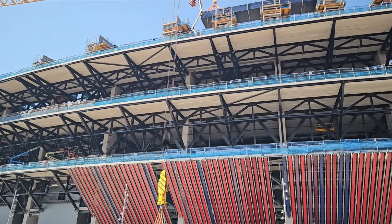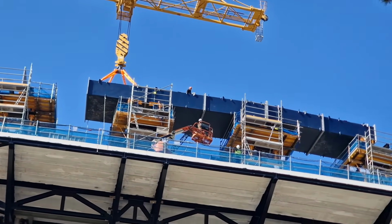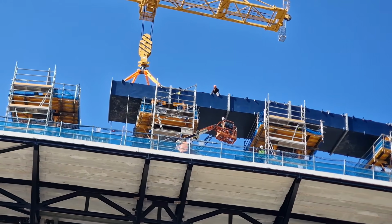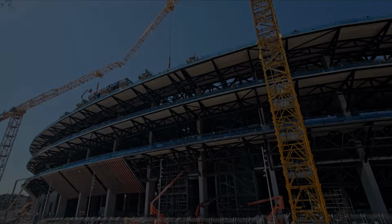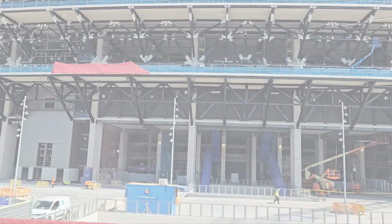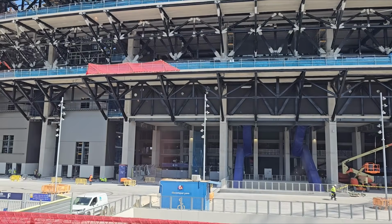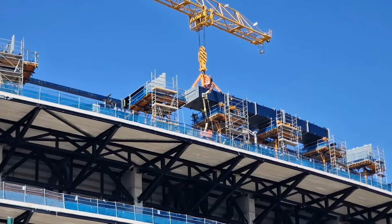Today is one of those days where the progress is impossible to ignore. A massive new section of the compression ring is now in place, and the structure is finally starting to reveal its true scale. Across the stadium, work is accelerating on multiple fronts, with new materials arriving and key areas moving faster than before. Let's get straight into the biggest update.